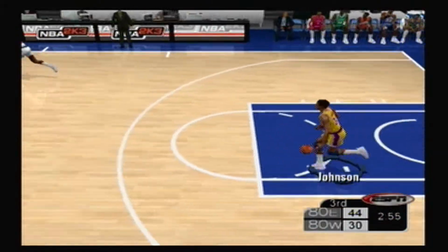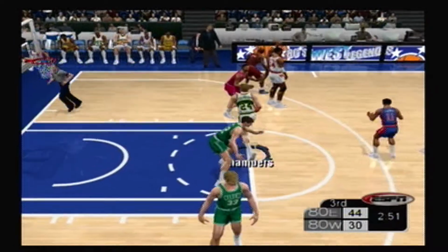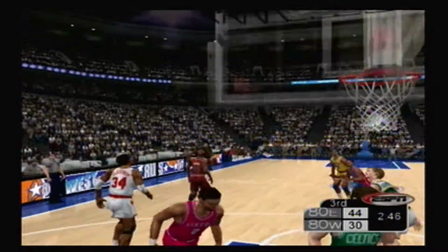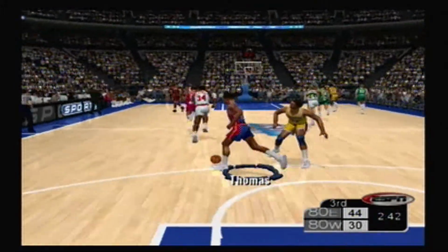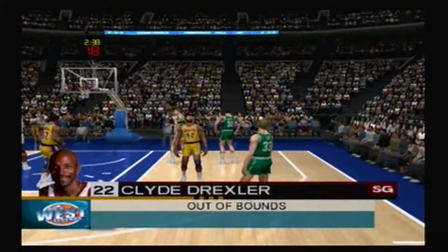Chambers with the inbound. Johnson is at the controls. He's shooting 60% from the floor. In low. Clear out. Kicks it out. Nabbed by Drexler. The three-pointer was no good by Drexler. Rebounded by Malone. Credit to Dion stopping that three-pointer. Made him alter his shot just enough to miss.